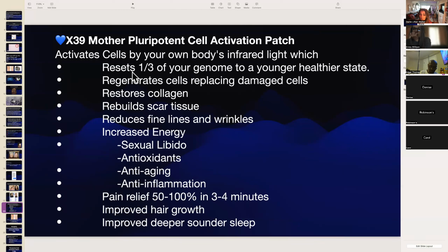Really fantastic. Reduces fine lines and wrinkles, increases energy, increases your sexual libido, because when you have 33% additional stem cells that are activated, a 35-year-old has a sexual libido, so will you. So increased energy, increased sexual libido, increased antioxidants, anti-aging, anti-inflammatories. If you have pain, you'll experience within 3 to 4 minutes a 50 to 100% reduction in pain. Improved hair growth, improved deeper sounder sleep. Almost every single person I've ever patched, first 24 hours, they slept so much better. And so that is also evidenced in the research studies.